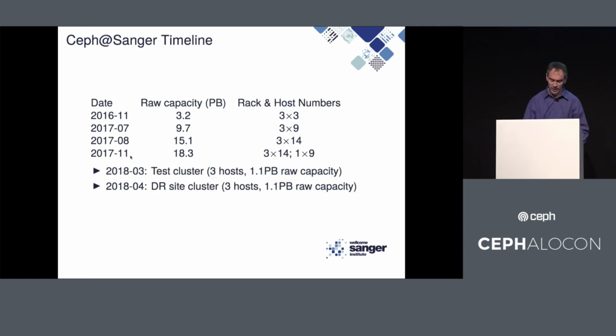Let me give you an idea of the timeline. I started at the Sanger in the summer of 2016, when we had basically no experience of Ceph. We'd set up a toy OpenStack using some spare hardware we found down the back of a rack. And then later in 2016, we bought some dedicated hardware. We started out with 9 of those Supermicro boxes in 3 racks, 3 in the bottom of each rack, and the rest of those racks were filled with the OpenStack compute nodes and suchlike. So we started off with about 3 petabytes of raw capacity.